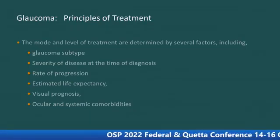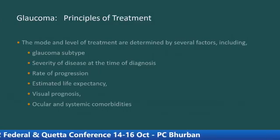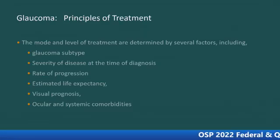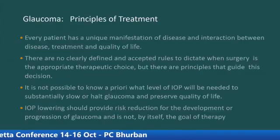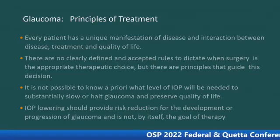Severity of disease at the time of diagnosis: the more severe the disease at the time of diagnosis, the more aggressive treatment you need. Then the rate of progression, and estimated life expectancy. If somebody has a longer life, you need to prevent his visual loss much more aggressively. Visual prognosis and other ocular and systemic comorbidities. Every patient has a unique manifestation of disease and interaction between disease, treatment, and quality of life.